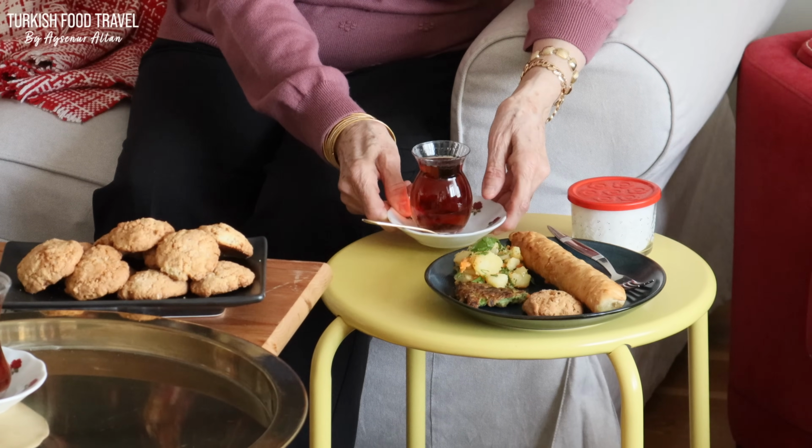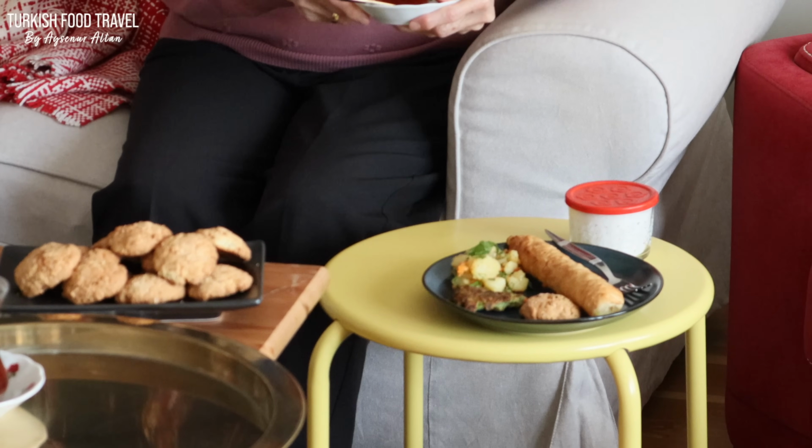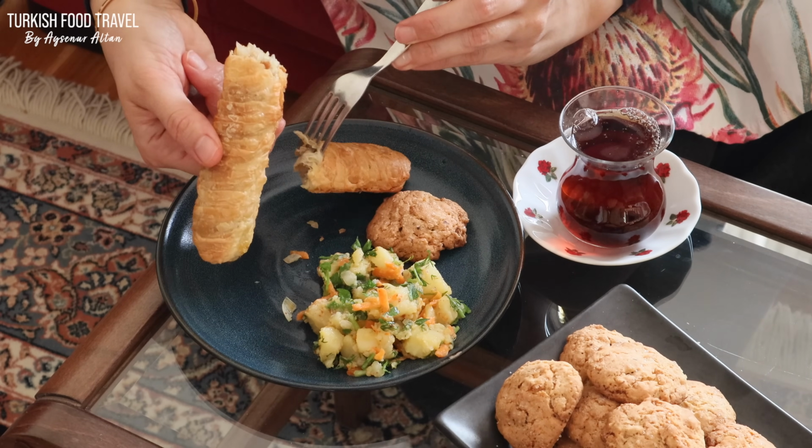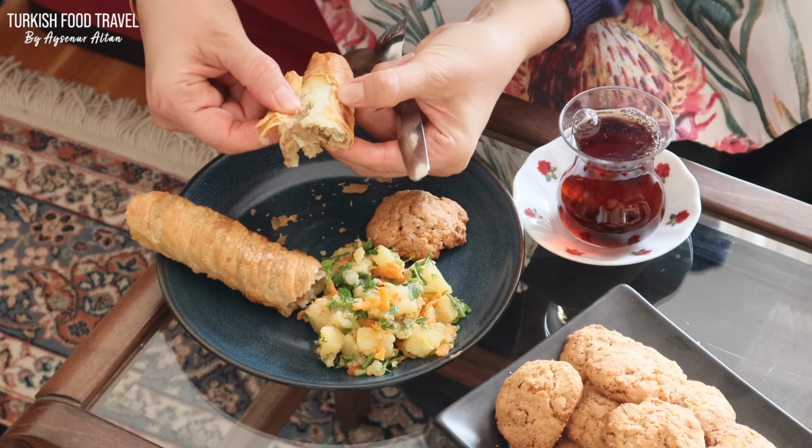By the way, I couldn't help but take a close look at the börek since it's my specialty, and I wondered if I could recreate it at home.